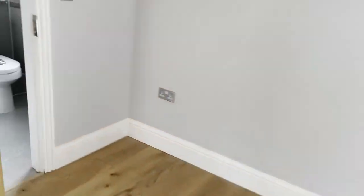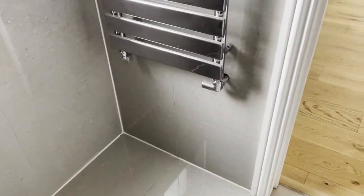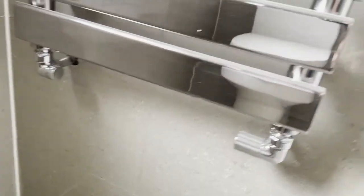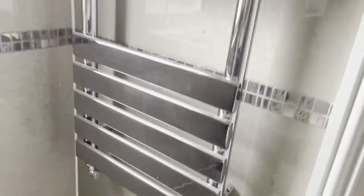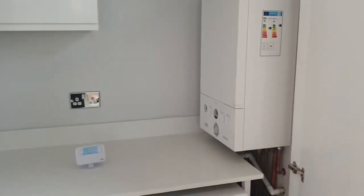And then moving on into the bathroom, similar type of feature radiator. We've got a ladder radiator here. Again, we fed the pipes out through the wall. So we've got the tiles. We cut a hole in the tiles to accommodate the pipes, and then we've got a nice tall 1.6 meter radiator that you can hang all of your towels onto. So that's all of the heating for the house.